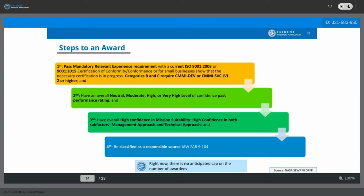Okay, so we have steps for award. How do we actually eat this elephant? This is really volumes 1, 2, and 3 in step form. For volume 1, you have to have your mandatory relevant experiences, REPs in the RFP, with your current ISO 9000, 2008, and 2015. If you're a small business, those can be in progress, but they have to be started.